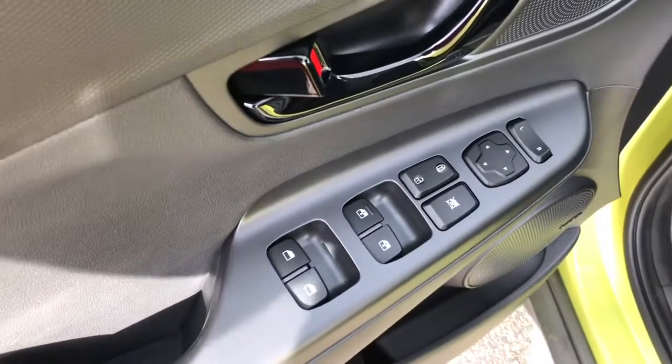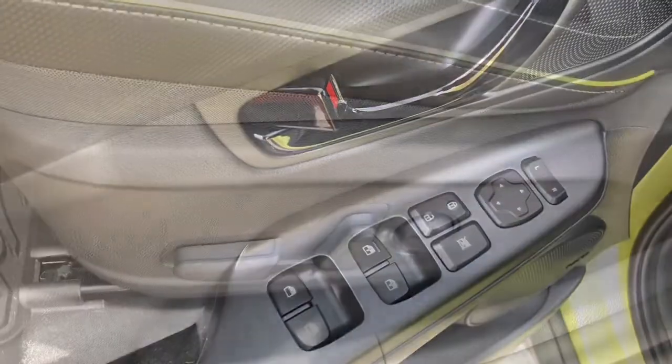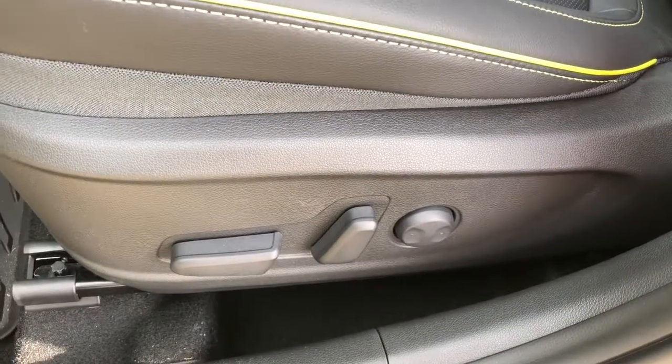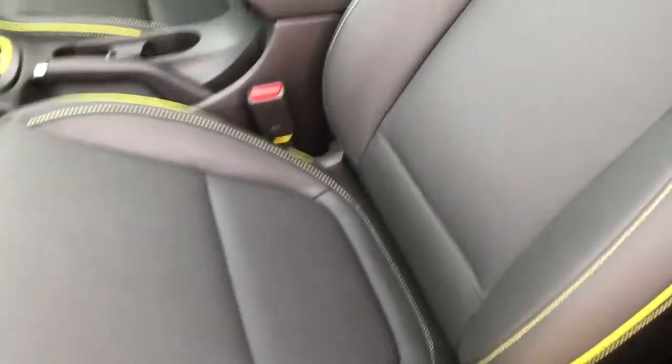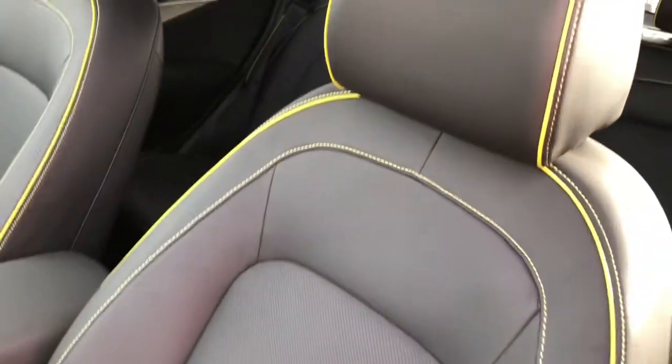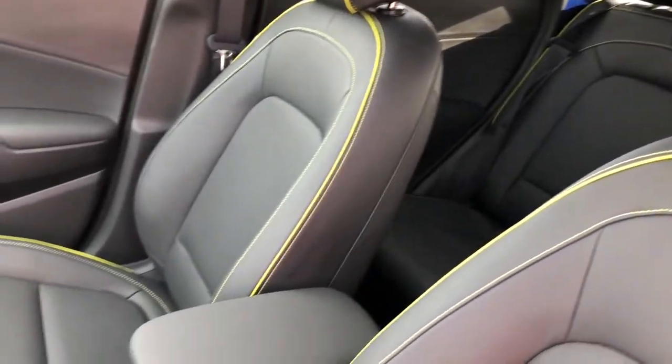On the driver's door, you've got automatic windows, doors, and mirrors. With the driver's left hand, he can easily adjust his seat for comfort. This is an all leather interior. The beautiful, they call it acid yellow trim.